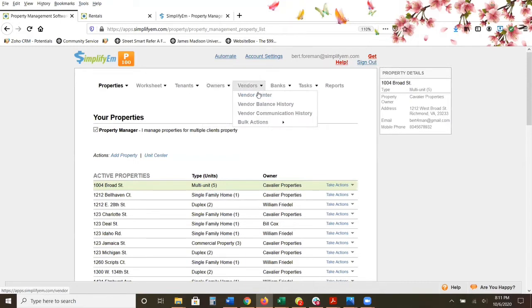If you work with outside vendors to do work for you, you can set up your vendors in the vendor center, and you can assign expenses to vendors, and you can also assign work orders or repair requests to vendors.